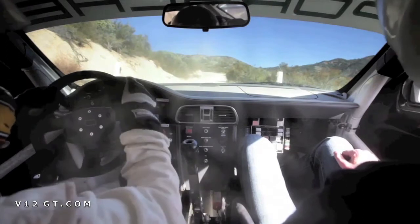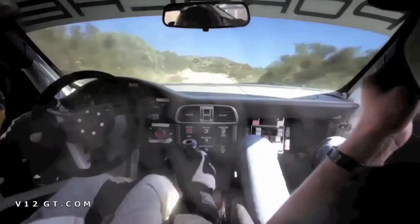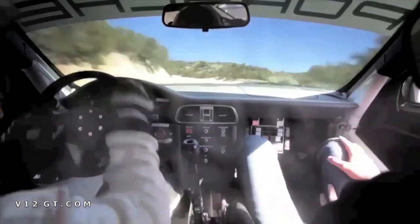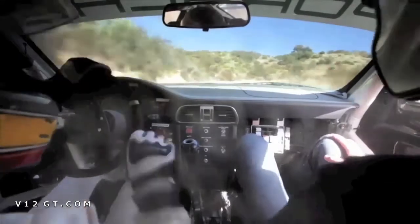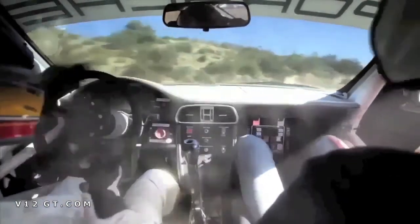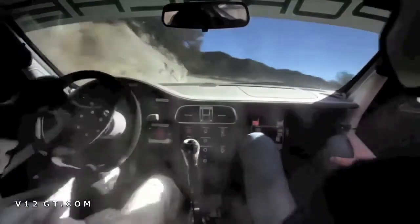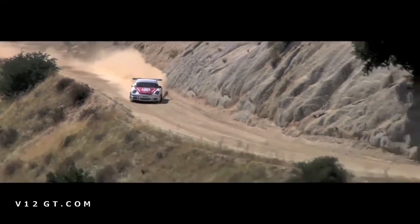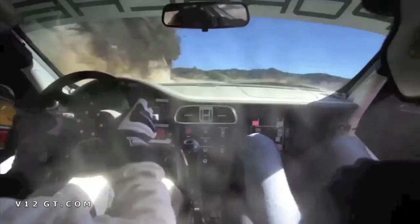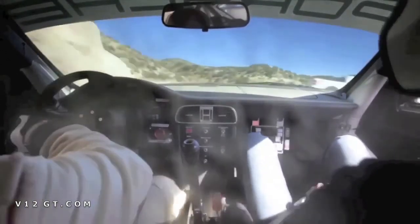Hey, Jeff's at the gate. He's away. Passing checkpoint 1.